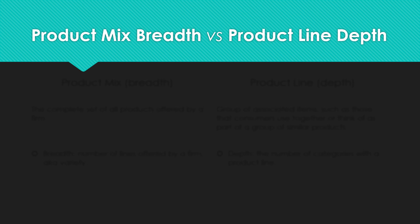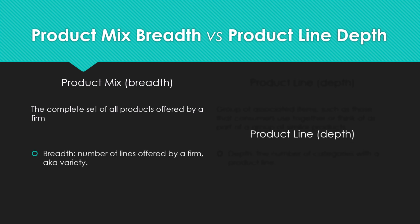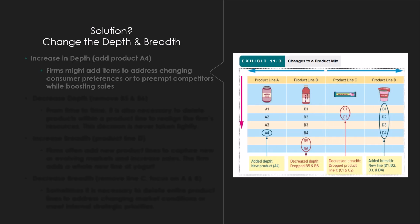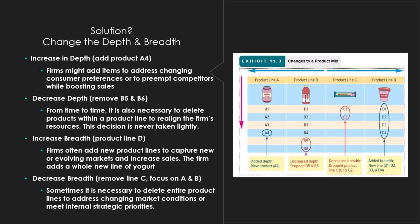So product mix versus the product line is going to be the difference of the variety of products offered versus the grouped associated items. The opposite is going to be the negative impact of having too many options. So the solution here is going to be either to increase or decrease the types of categories that are in the specific line, or to increase and decrease the amount of variety of those lines.